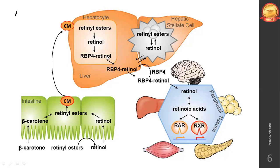Again, retinol cannot be directly released into the blood as it is. It has to be released along with some protein. So we have RBP, retinol binding protein, RBP4, or you can call it RBP itself. This protein will bind the retinol, and along with this combination, they will be released out into the bloodstream. And from this bloodstream, wherever the blood reaches in the soft tissues like brain cells, the liver again, spleen, pancreas, muscles, wherever the blood goes, it will deposit the retinol there, and here the retinol will convert itself into retinoic acid.